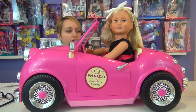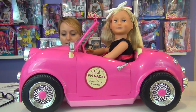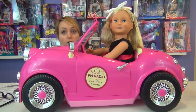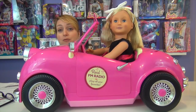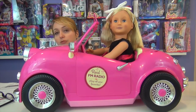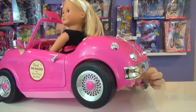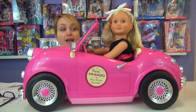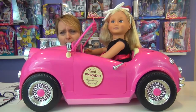FM radio, doors that open, rumble seat, hood, lights. I mean, it rolls really beautifully. It's a really well-made, heavy piece of toy. And by the way, I was like, oh, you can't hook up the camper to it. Guess what? It's got a hitch back here. It turns out it can totally tow the camper. And you guys know I have a strange fascination with the camper. I just think the camper is the most awesome thing in the whole world.